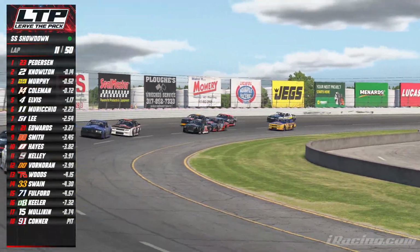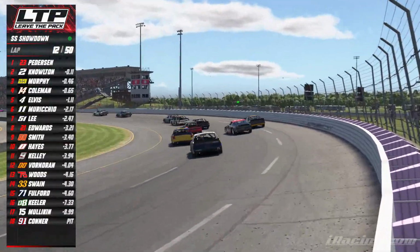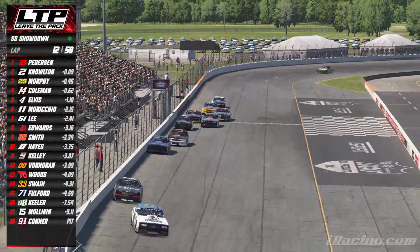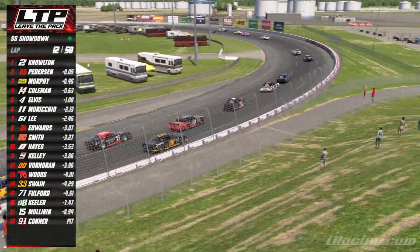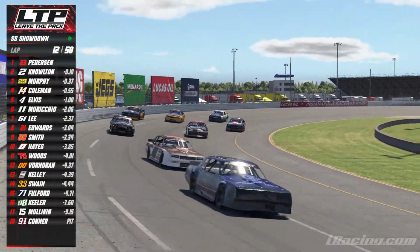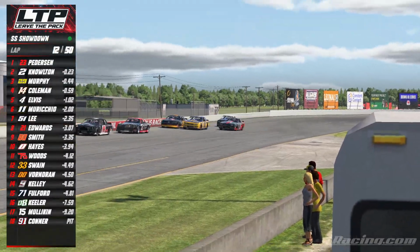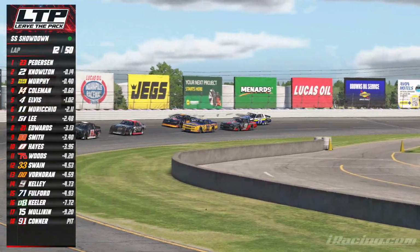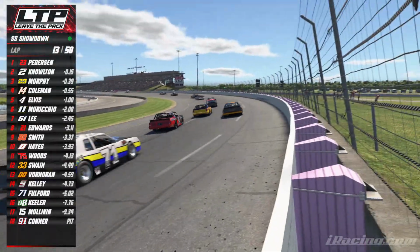Brandon Kelly and Matt Borndren trying to get around Jacob Hayes in the 0. Hayes missing the front bumper on that machine after that first incident. No contact down into turns 1 and 2. Hayes all kinds of sideways. Kelly going to lose a couple spots there. Easton Swain and Matt Borndren able to get by.